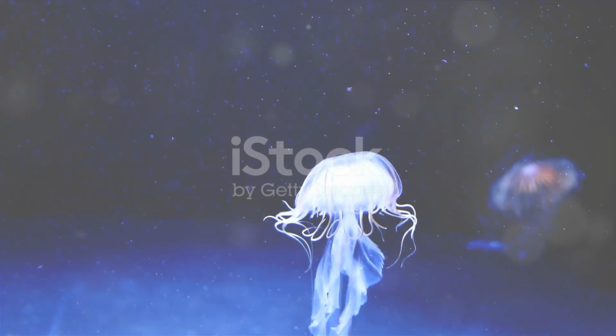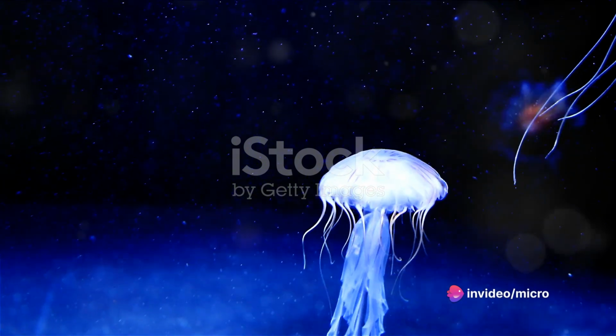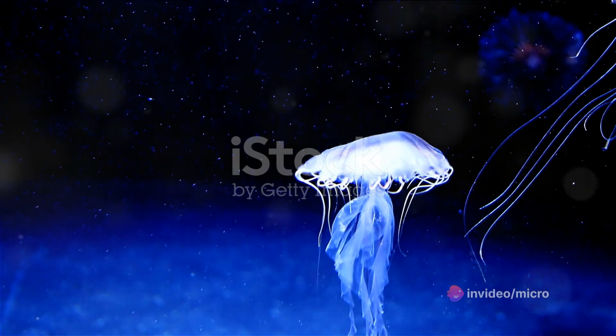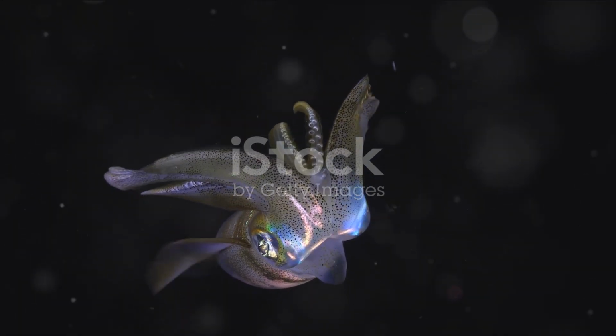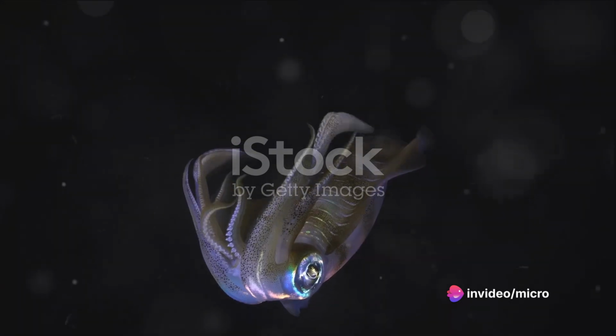So, we've journeyed deep into the ocean and discovered the enigma that is the vampire squid. This remarkable creature with its distinct characteristics has undoubtedly left an impression. Remember, despite its somewhat intimidating name, the vampire squid is not a blood-sucking monster. Rather, it's an intriguing organism that thrives in the depths of the ocean, far removed from human contact.